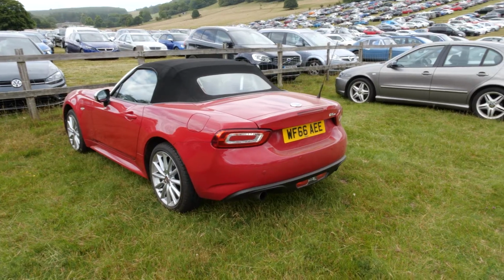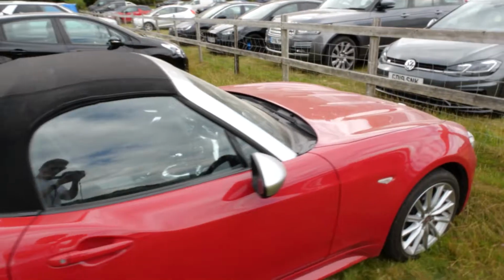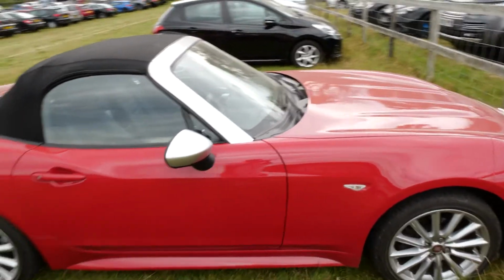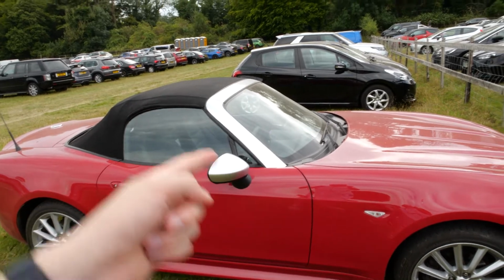Oh. Fiat, if you want to lend me one of these, I'd love to have a go. I could compare it to my Mark III MX-5. This one actually looks really similar to the launch edition of the Mark III MX-5, with the red and the silver windscreen surround.